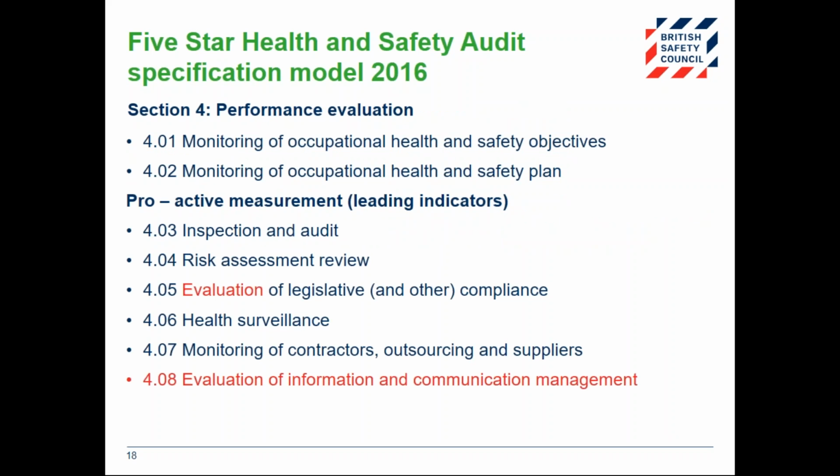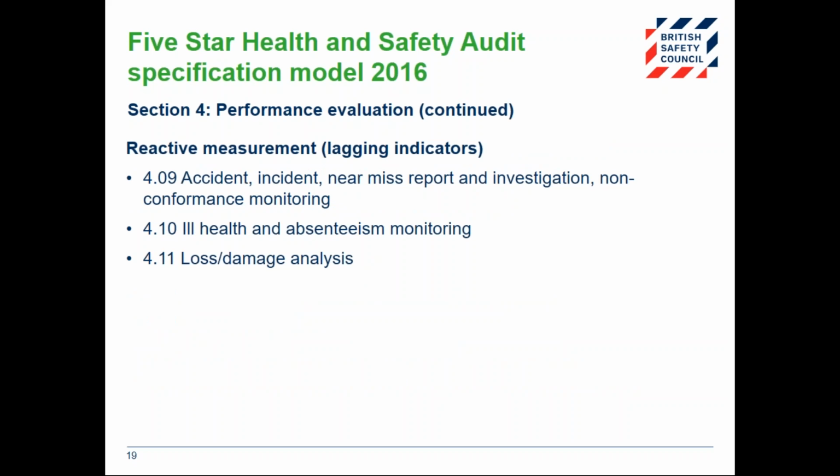Section 4, one of the big changes there is these proactive measurement leading indicators and reactive or lagging indicators come out as two of the elements, and those question sets have been spread out through the proactive and reactive elements that are identified beneath them. So they are now subheadings in the audit rather than individual elements. 405, we've added evaluation of legislative and other compliance in order to differentiate and to make it very clear that this is about how you keep abreast of legislative compliance. Evaluation of information and communication management, again, is changed to reflect the changes we made at section 1 in order to differentiate between participation, consultation and communication. No changes for the rest of section 4. As you can see there, that reactive measurement is now a subheading.